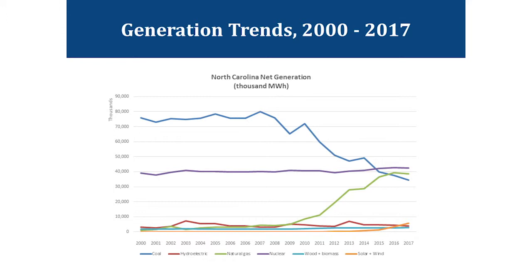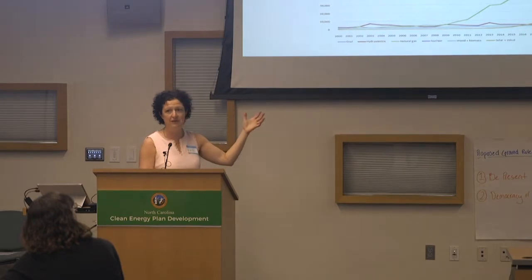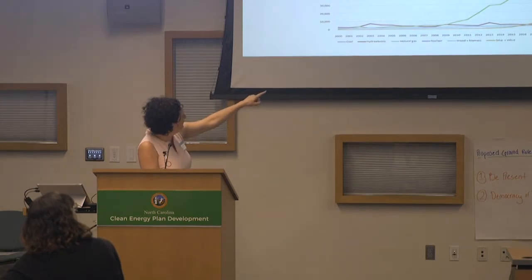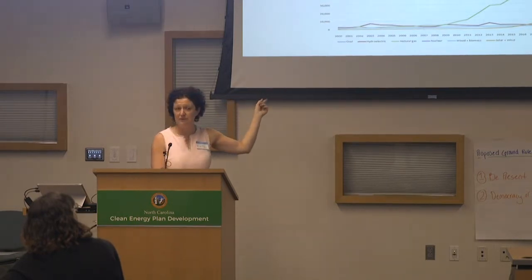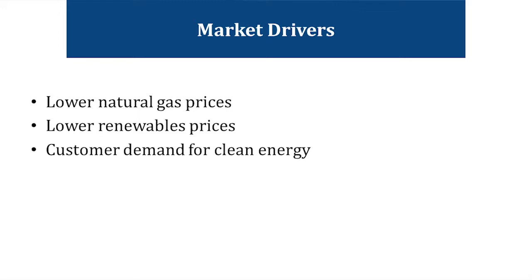You have a couple of pretty constant players here. You've got nuclear in the purple going straight across, kind of just doing its thing for a while now. Same with hydro. Both non-emitting sources playing a very consistent role over time here. Another change is that solar and wind barely making a dent until the last few years. So non-existent virtually past 2010. And now at this point, solar is really doing all the heavy lifting here. And it's about 3% of generation in North Carolina.